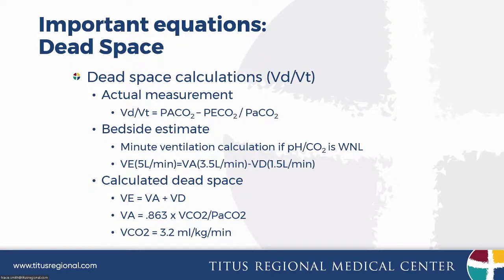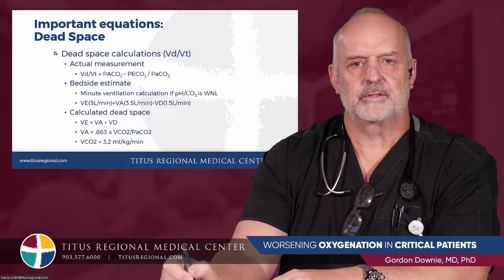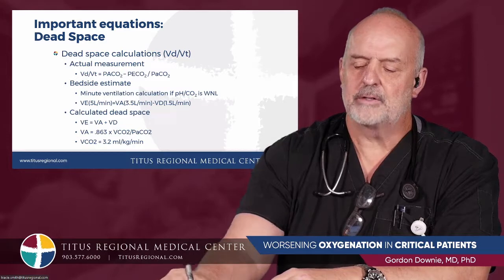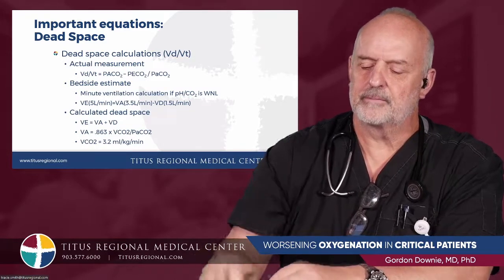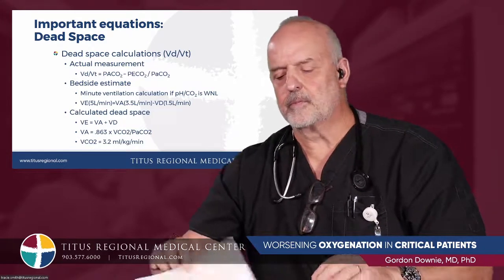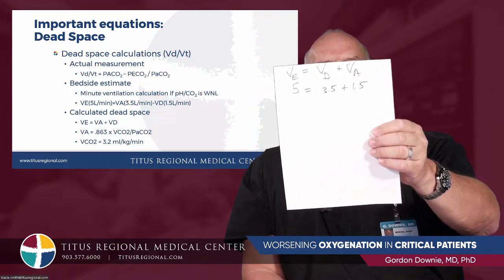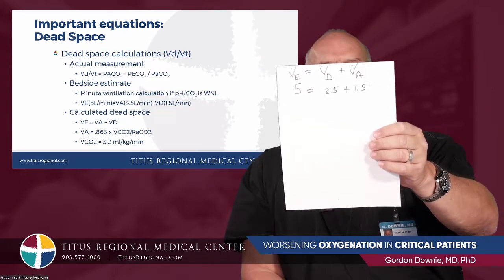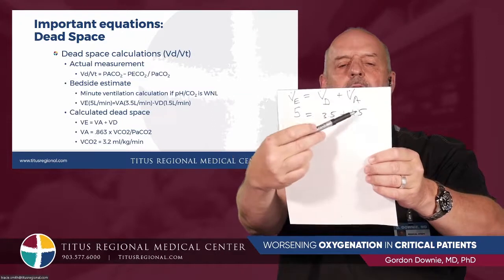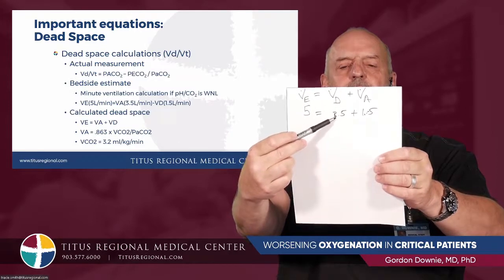A normal person breathes 5 liters a minute: 10 breaths, 500 cc tidal volume equals 5 liters. That's the minute ventilation. That's broken down into dead space ventilation plus alveolar ventilation. So to maintain a normal blood gas, which is a normal pH, a normal CO2, and a normal O2, you breathe 5 liters a minute. Normally, a third is dead space, 1.5 liters, and 2/3 is alveolar ventilation.